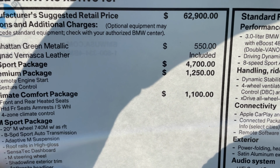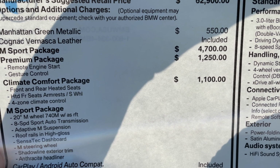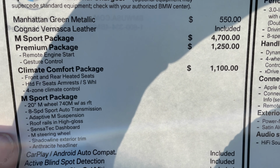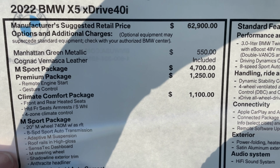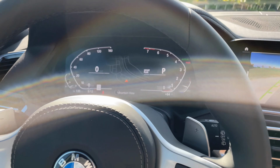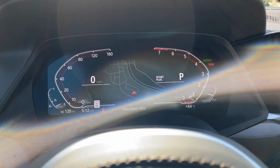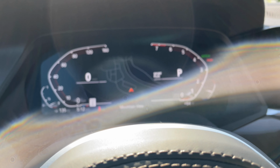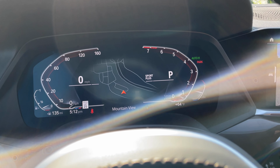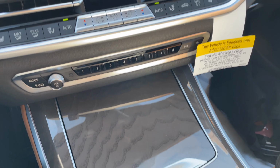Metallic paint goes against you. Vernasca leather hopefully was luckily included. But that Climate Comfort package is another $1,100. You can also get the 4-zone climate control as well to substitute within that range. And this is why you're not going to see highly spec'd base model cars, like in this case the X5 xDrive 40i, don't have a lot of freedom to build them up without them being customer sold. This is why you're not going to find the ZDY Driving Assistance Professional package often on an X5 xDrive 40i that was not customer ordered. There are ways around that, but won't discuss that too much. But this is why you don't see those highly spec cars.